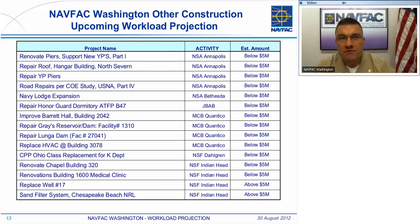In front of you now, you have a listing of projects that are repair projects for those installations. While there are many, many repair projects expected at each of the installations, for the brief today, we wanted to give a short listing at least of some of the more major projects that we potentially may see, all depending on how the budgets are approved for FY13.